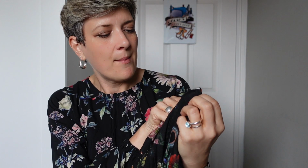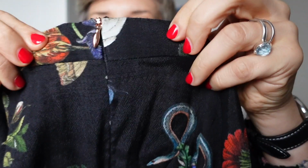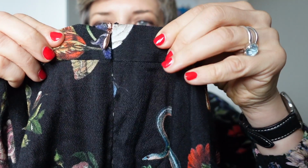My invisible zip, that went in okay. Now we've got this rose coloured zip, and I got that from Sherwood's actually. A little bit fancy I thought. Rather than just plain black, I've got this rose coloured zip pull, and I've matched up my seams pretty well.